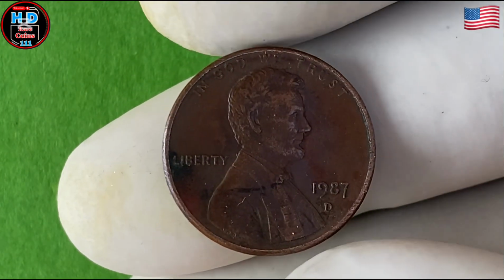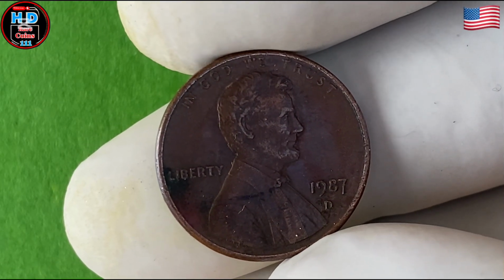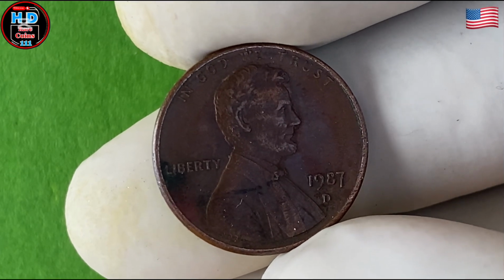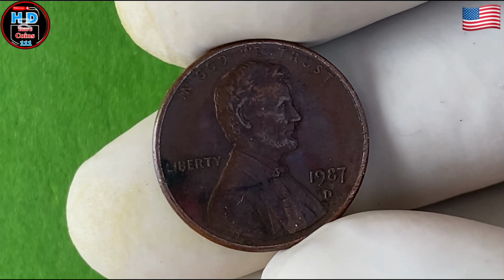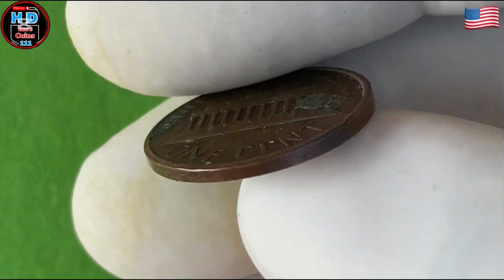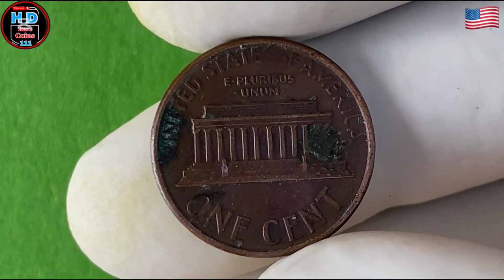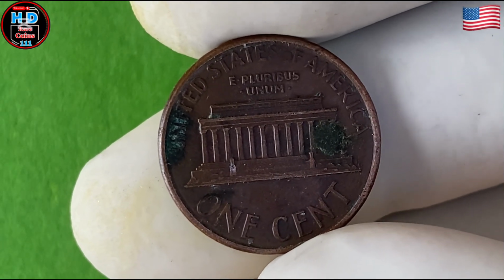Coins with such errors can be worth many times their face value, and in some cases, they may even command thousands of dollars depending on the severity and visibility of the error. Despite being a coin with a face value of just 1 cent, the 1987 penny has the potential to be worth much more than its original value, especially when it comes to well-preserved, high-grade examples or those with minting errors.